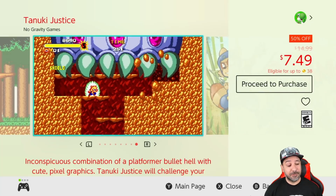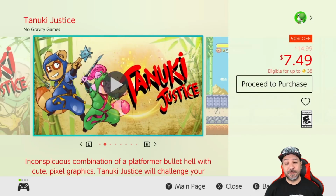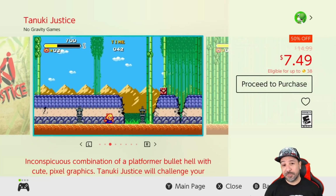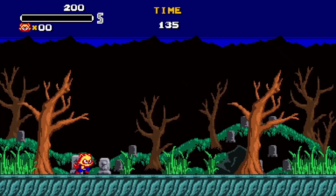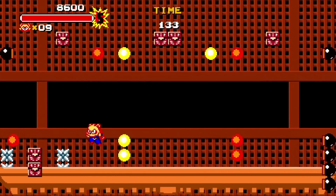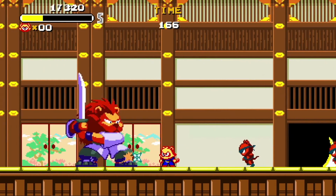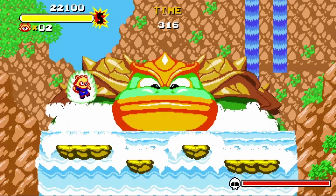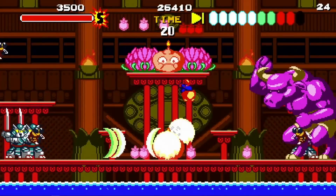Now our next deal is probably not going to come as a surprise to any channel regulars, but that is Tanuki Justice that is 50% off for $7.49, equal to its lowest ever price, and will be ending on November 10th. Now Tanuki Justice is a 2D side-scrolling bullet hell platformer, and it has an overall great arcade style with rapid fire levels that will offer a huge level of difficulty, yet rewards memorization and overall skill.